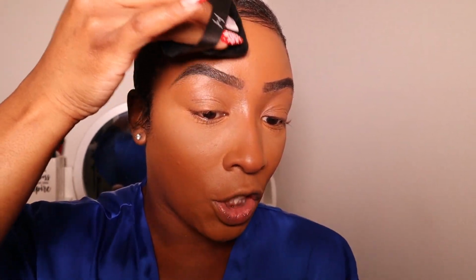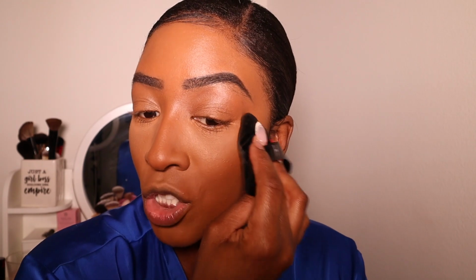If you have dry skin, I wouldn't recommend putting this much powder on your face, but if you have oily skin, yes, girl, listen. If you have oily skin, definitely you want to set your full face with a powder to give you that long lasting foundation base, and it'll just be super flawless. Using this velour puff is like the best thing to get everything to look so smooth, so filtered out.